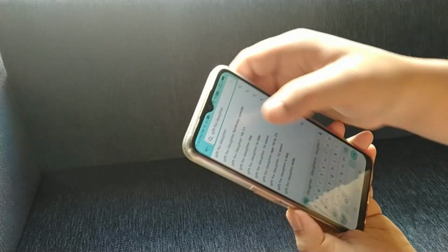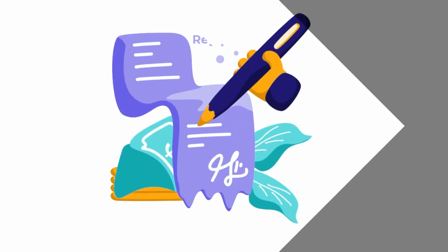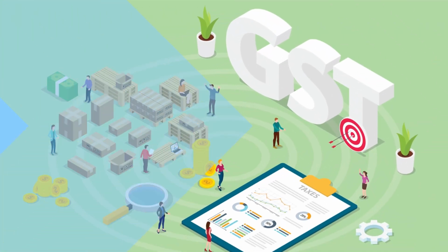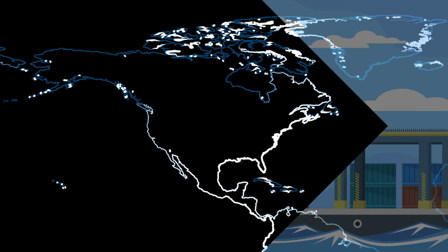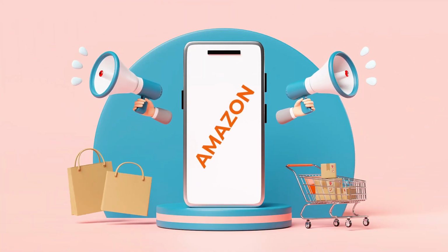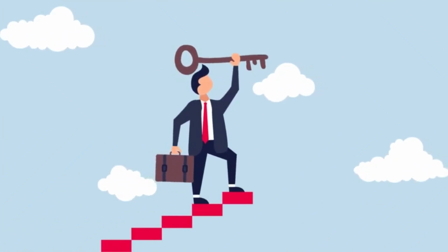In this journey together, we'll take a comprehensive look at the process of selling on Amazon from start to finish. We'll kick things off by discussing the initial steps of company registration and obtaining GST in India. From there, we'll move on to acquiring import and export licenses, a key component to expanding your business beyond borders. Of course, we can't forget about setting up your Amazon account, listing your products, and most importantly, shipping them internationally. And once all that's in place, we'll explore strategies for making sales and growing your business. Now let's dive into the first step of setting up your business on Amazon. Let's unlock your potential for success in the world of e-commerce.